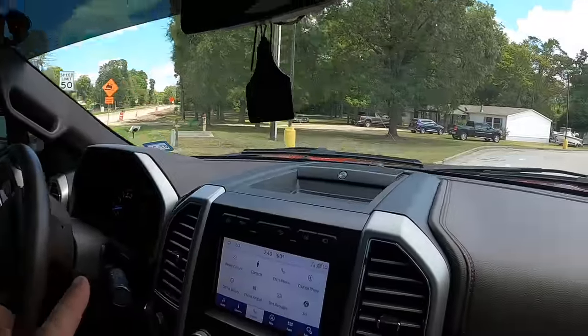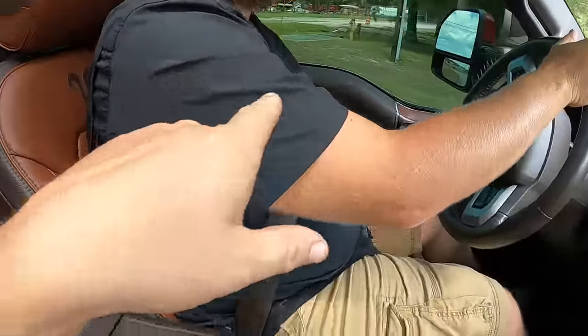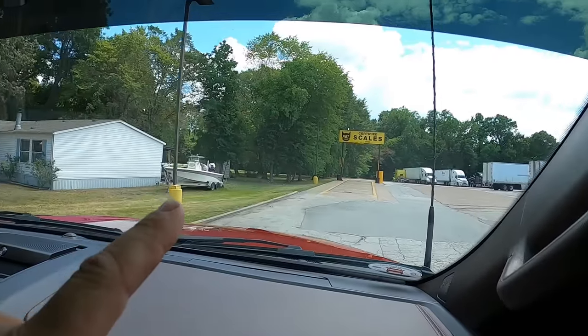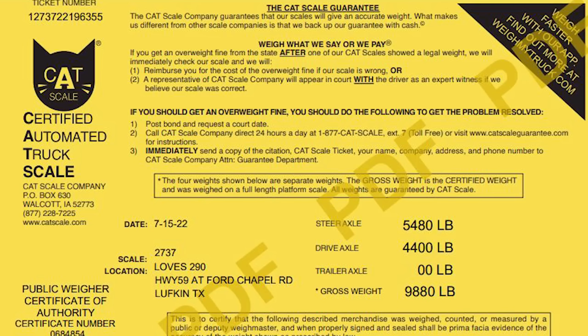So we have the F-450 full of diesel. We have our passengers. Well, he's a driver now, I'm a passenger. We have Eric, myself, we have Phil. And we're pulling up to the scale to see how much the F-450 weighs full of fuel and passengers. So here is the scale slip for the F-450 with three passengers and a full tank of fuel. So the steer axle is 5,480 pounds. The drive axle is 4,400 pounds for a total weight of the truck of 9,880 pounds.